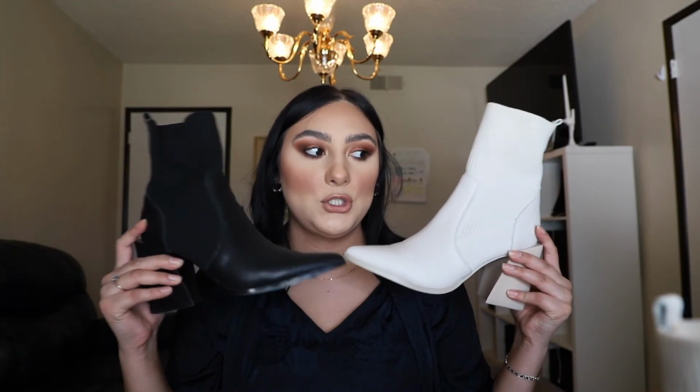Okay guys, so that completes my top 5 go-to boot styles. I did show you guys 6 pairs of shoes, but these last ones are literally the same shoes, so it doesn't really count. Or it's like a little bonus for you guys.